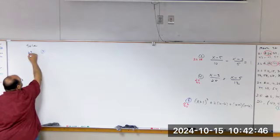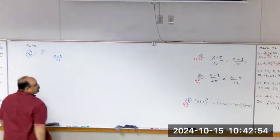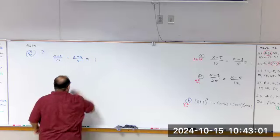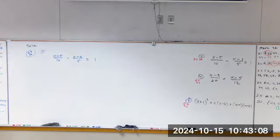x minus 5 over 10 is equal to minus x minus 3 over 5 equals 1. We have an equation. How many total terms are in this equation? How many individual things, the whole, both sides, left and right side? Three. You have 2 on the left and 1 on the right, so 3 things. So when I undo the fractions, simplify both sides completely and undo the fractions, I have to multiply all 3 things.